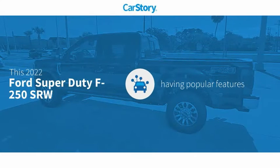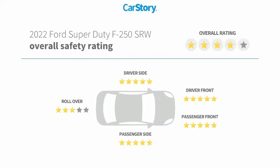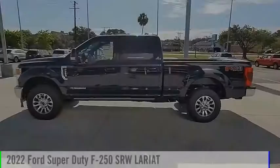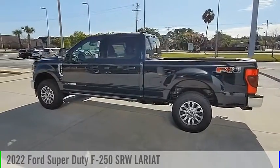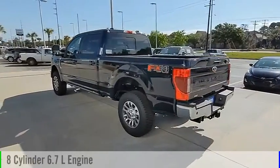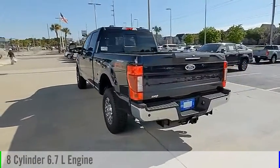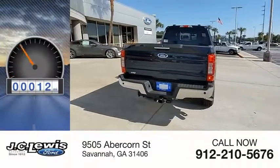Car Story research indicates this vehicle as having valuable features in high demand with these ratings. Take a ride in the 2022 F-250 Super Duty. This vehicle is powered by a four-wheel drive, 8-cylinder, 6.7-liter engine and comes with an automatic transmission. This vehicle has less than 100 miles.